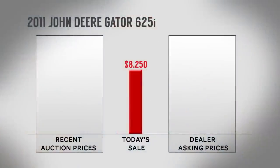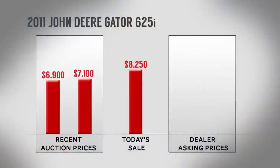How does that compare to recent sales of 2011 model year Gators like this? I hit the internet looking both for auction and dealer asking prices. Let's start with those auction prices. I uncovered six 2011 Gators with hours ranging from 400 up to 600 hours. Remember, our little Gator here just had 190 hours on it. I looked for vehicles equipped like this one, with that premium cab and the brush guards both in the front and rear. Their final bids ranged from $6,900 up to $7,100.